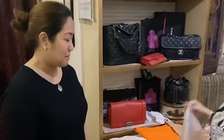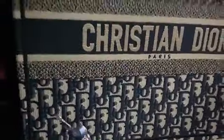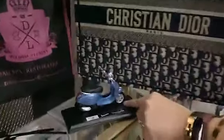Christian Dior is coming out with the, next na lang. Okay. I want to show them, that's the magazine tote of the CD. Dior is coming out with the magazine tote. Kaya meron akong best pa dyan nilagay. Parang nakita naman yung effort ko.